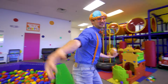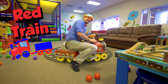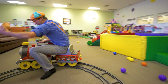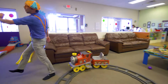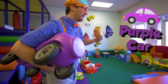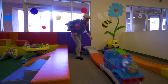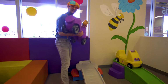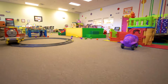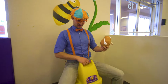All right, let's see what other body parts we can find. Whee! Look at this red train. Here we go. Whee! Whoa! Oh. Woo! Woo! Woo! What's this? Huh. It's a purple car. And look at these tracks. All right, make way! Whee! All right, here's another one. Here we go. Perfect! We have one more. But this one, I'm gonna ride on it. Ready?